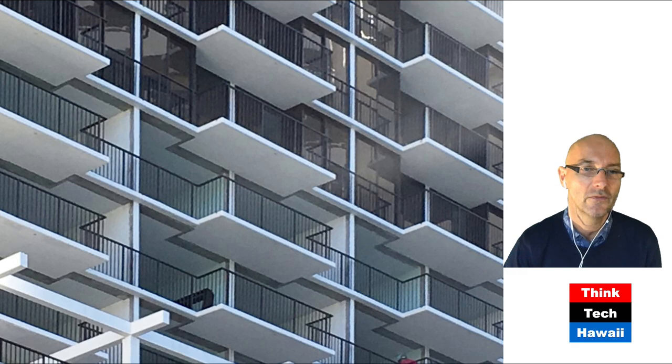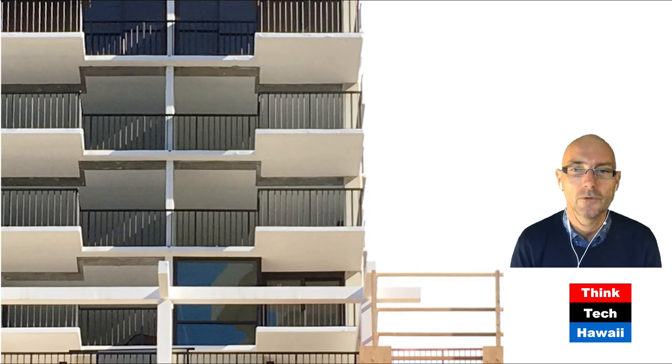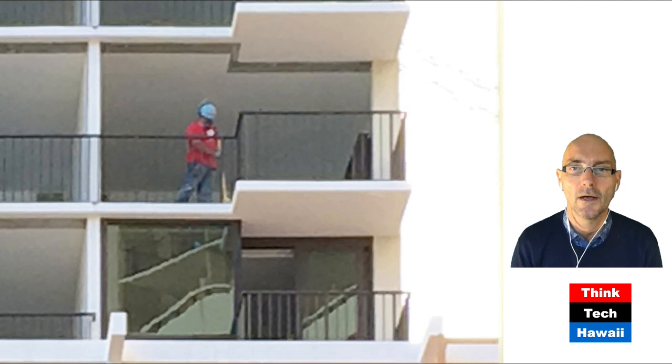So let's see what's going on, and go to the next picture here. You can see at the very bottom right, they put in what you call a mock-up. So before they install the entire windows, they test it. They put a sample in there, a mock-up. And let's look at that closer in the next picture, where you can see the construction worker cleaning out the original at the top and at the bottom.